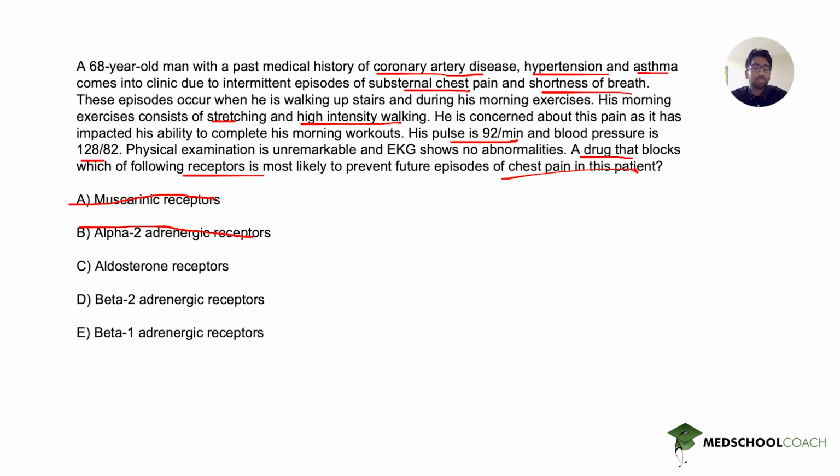So aldosterone receptor blockade. So this is representative of drugs like spironolactone or eplerenone, and these work by decreasing sodium reabsorption and inhibiting hydrogen and potassium excretion in the collecting ducts of the kidneys. Now, these agents are commonly used to treat CHF, and they're actually proven to decrease mortality rates. And while they're useful in that perspective, they're not useful to help treat the symptomatic chest pain of stable angina. So this will be incorrect here.